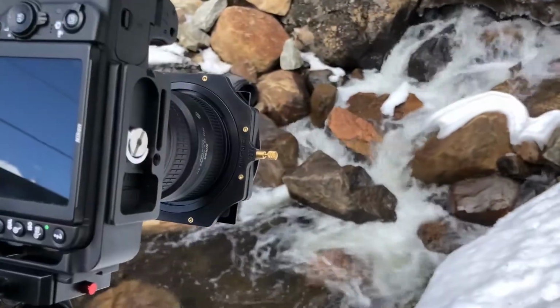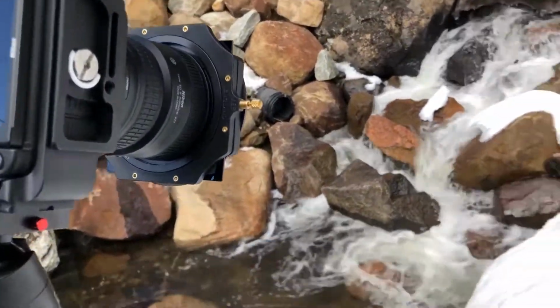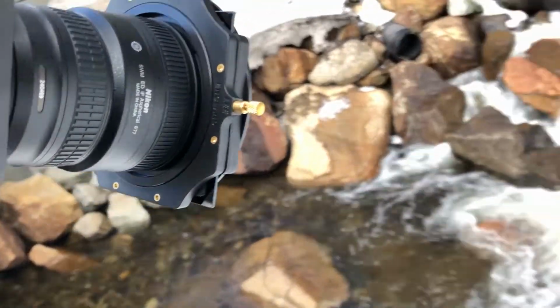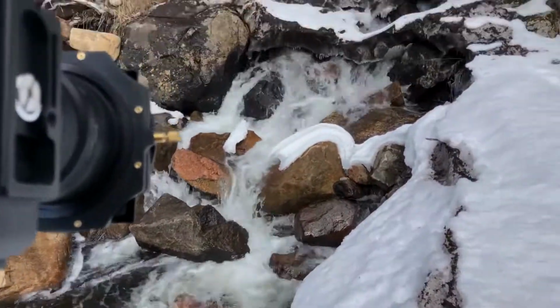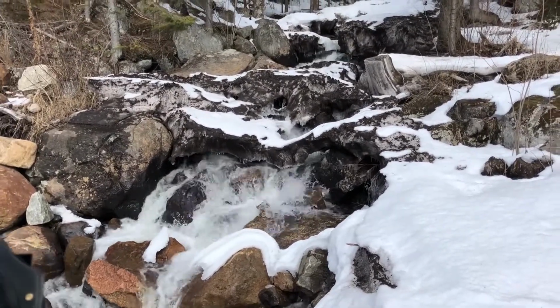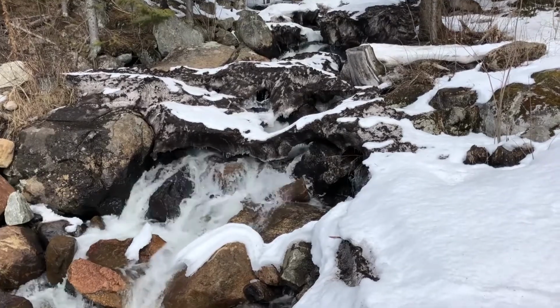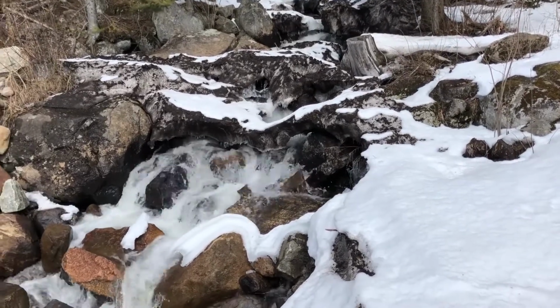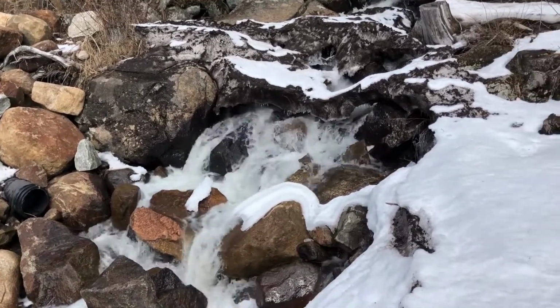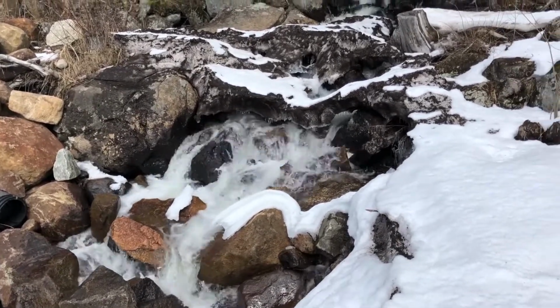I've got my camera set up here. I'm using the Lee filter system on the front of the camera, and I have a circular polarizer and a 10-stop neutral density filter. Shooting ISO 100, f8, and we're gonna be doing an 8-second exposure on this, which with the velocity of the water coming through here should be enough to really smoothen that water out.